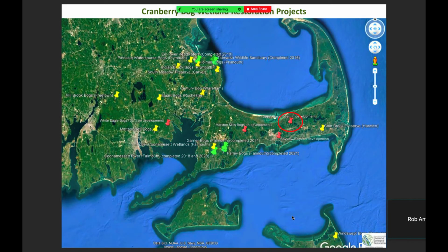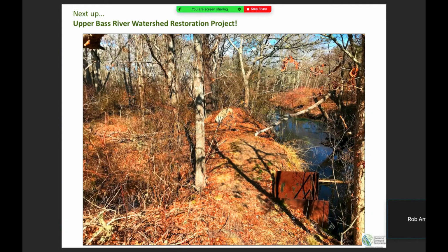You can't really see that, but we have about 15 of these projects going around the state right now. We've completed 6, so the whole portfolio is 21. I've circled your project in red. You can't see that at all, sorry. But they're scattered throughout the region, trust me. And this is what it looks like up in the headwaters.